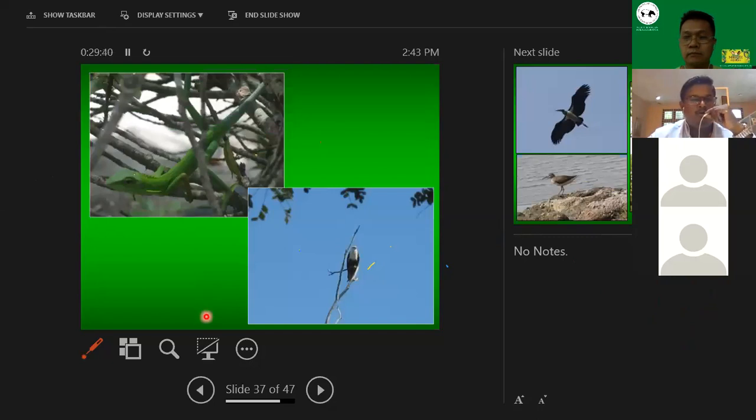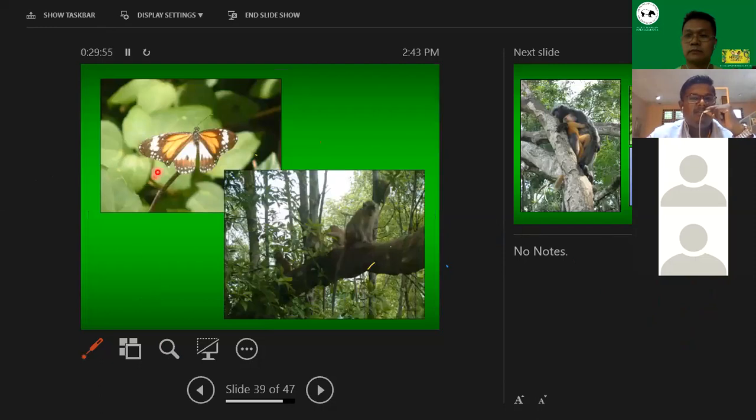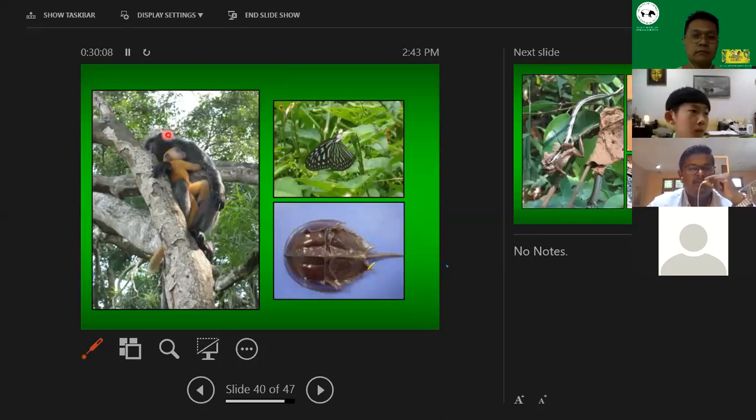We'll go through. Okay, there's a green lizard. Okay, this is a crested serpent eagle. The crested serpent eagle is a snake-eating eagle. Okay, this is a mangrove tiger butterfly. In Malaysia, we can see it at Kuala Selangor and Tanjung Piai. This is a blue glossy. And this is a silvery monkey. You can see the orange-colored baby.